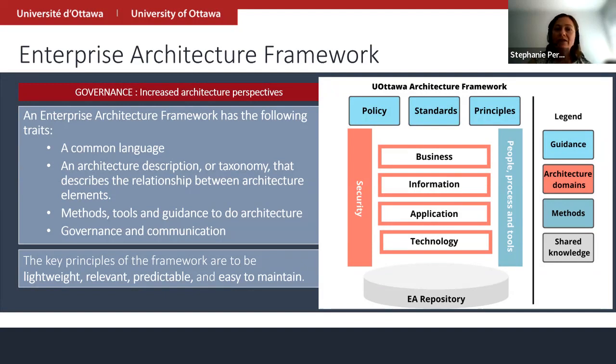So our framework was derived from existing best practices, including Zachman, TOGAF, SAFE, and Federal Enterprise Architecture. It is classified into 4 categories of information: guidance, architecture domains, methods, and shared knowledge, and was built to be lightweight, relevant, predictable, and easy to maintain. The framework has the following characteristics: a common language to describe the architecture, an architecture description that describes the relationships between the architecture domains to investments and performance, effective methods, tools, and guidance for developing actionable architecture deliverables, governance and communication, and best practice-based solutions to build the common business and/or technical capabilities. Next slide, please.